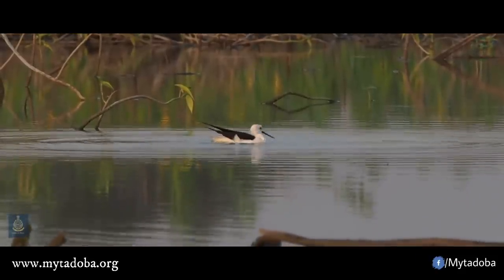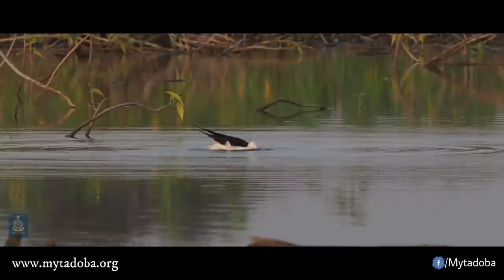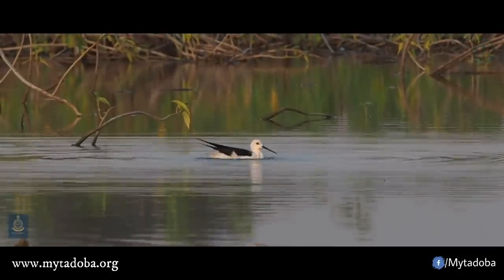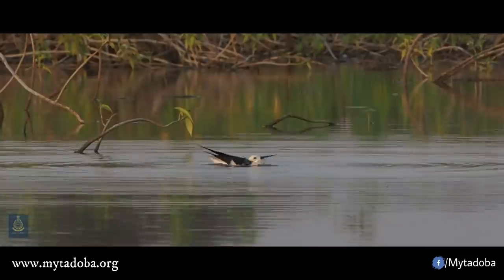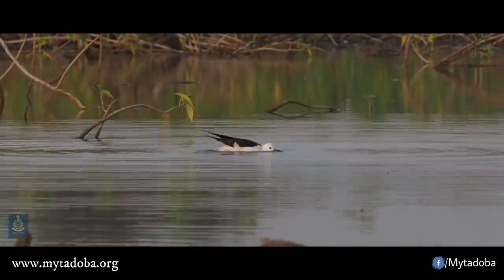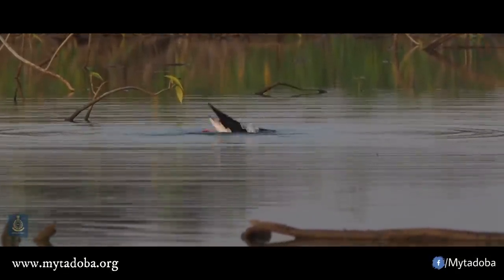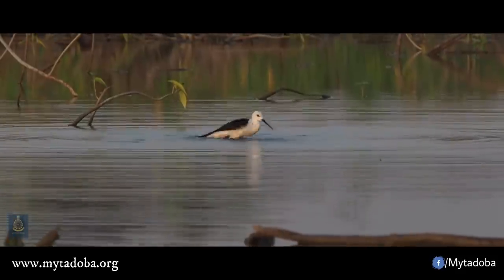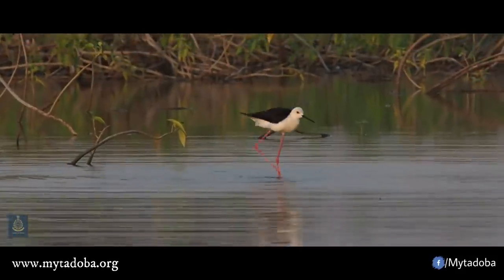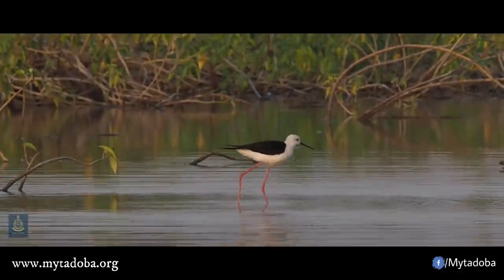Here you can see the black-winged stilt taking a dip in the water. Often in the early mornings and in the late evenings, you get to see the black-winged stilts doing this. This is just to keep the feathers clean from the insects and other dust particles. You can also see him preening at the moment.